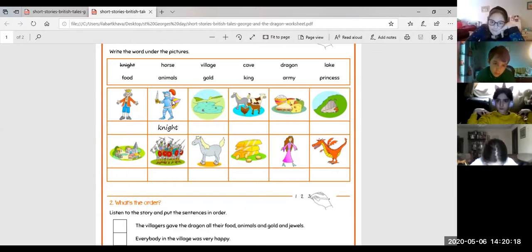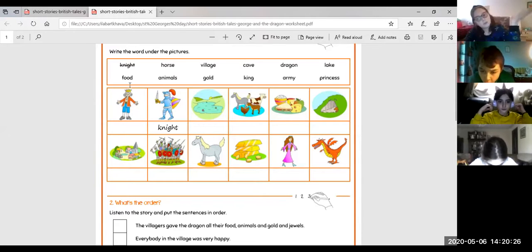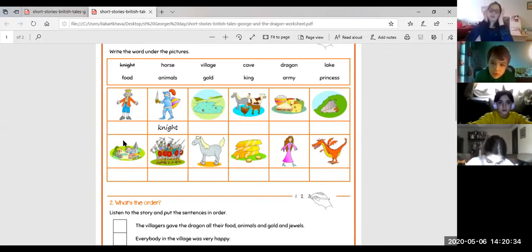A kind of soldier who fights and protects someone. Okay, the first one was given here. Can you pick the word from here, just to make sure? This man, who is he? King. Yes, of course. What is this? Lake. You knew the words.